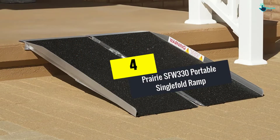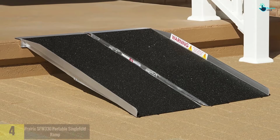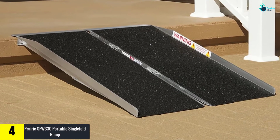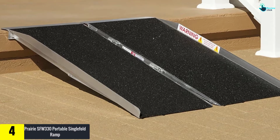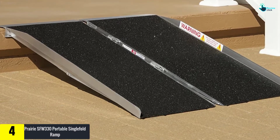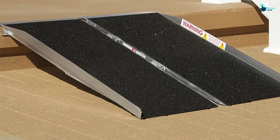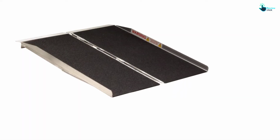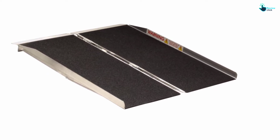Moving on, at number 4, we have the Prairie SFW 330 Portable Single-Fold Ramp. The Prairie SFW 330 Portable Ramp is all you need and gives disabled people smooth room entrance. It's a carefully made ramp with exceptional engineering. Unlike most metallic ramps, this has riveting instead of welding. Therefore, there are no more weak points, which improves durability.